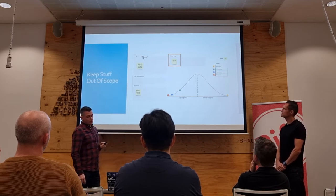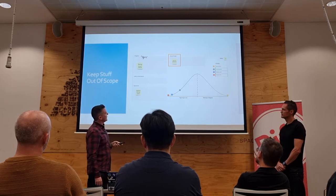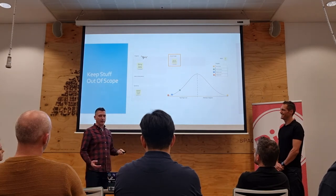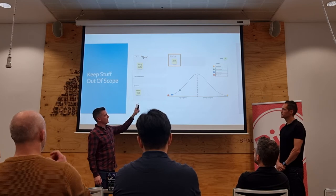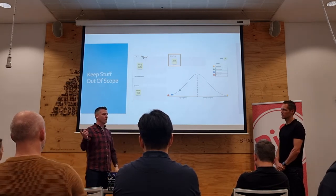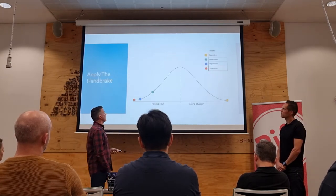Keeping stuff out of scope. So we decided to keep non-US addresses out of here. So we don't have to worry about New Zealand's weird address formats and they don't care about postcodes. Let's stop talking about that. It's out of scope, and we'll just keep it there for the whole project. So whenever we come here and look at it, oh yeah, that's out of scope. Stakeholder, oh yeah, that's out of scope. It's not angry, it's just there. It's out of scope.